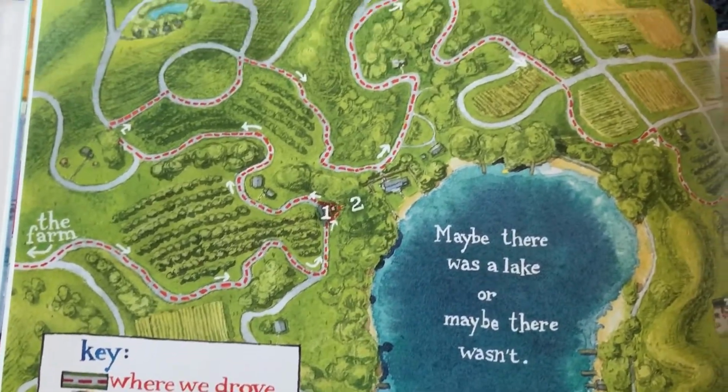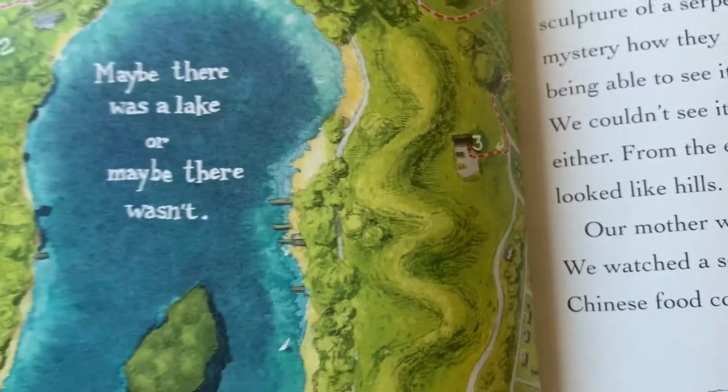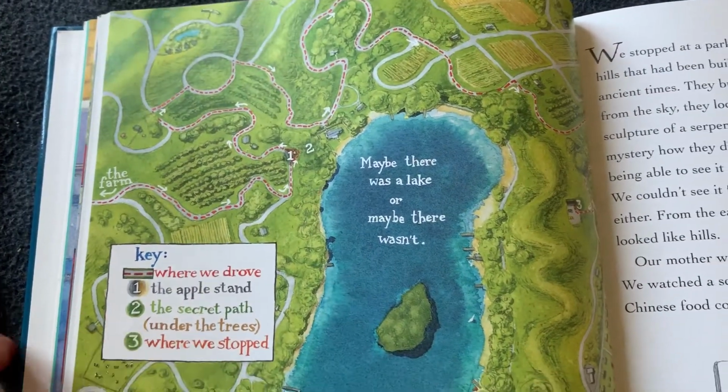There's the lake. Here's their path from the farm to where they're going to stop. Look at that cool park. There's a hill. They tried to walk through right here. That didn't work.